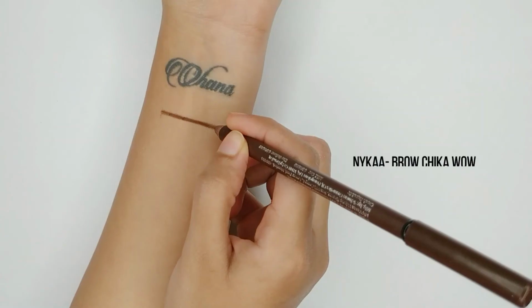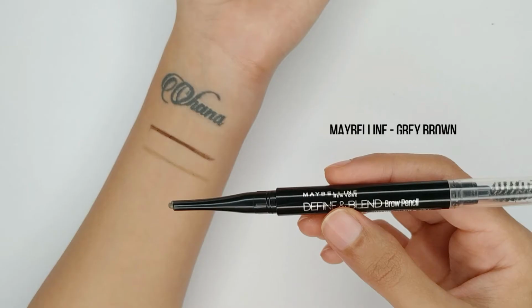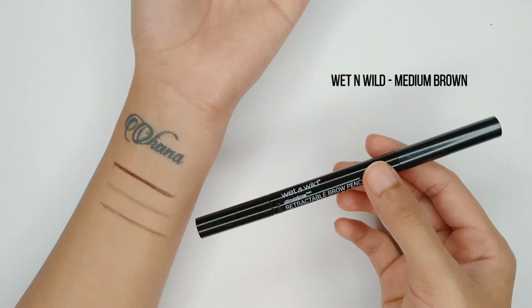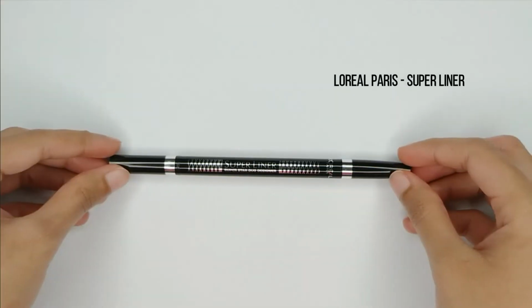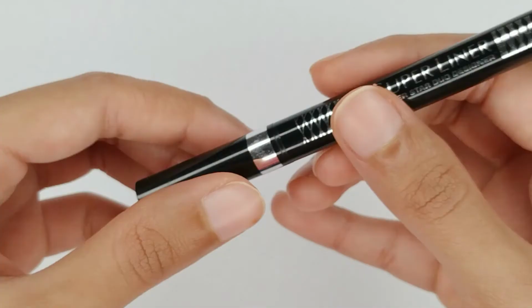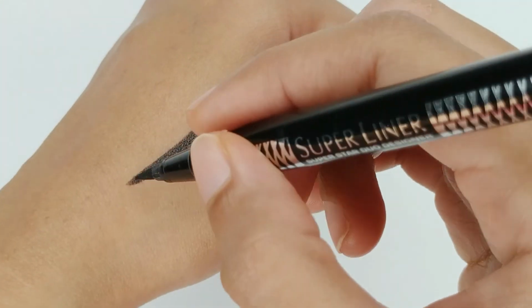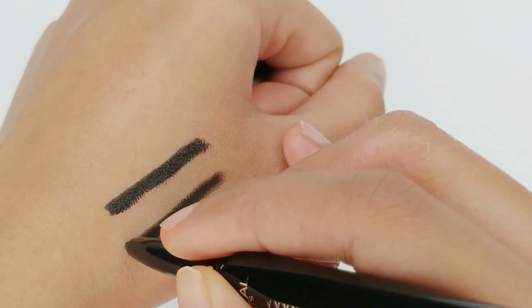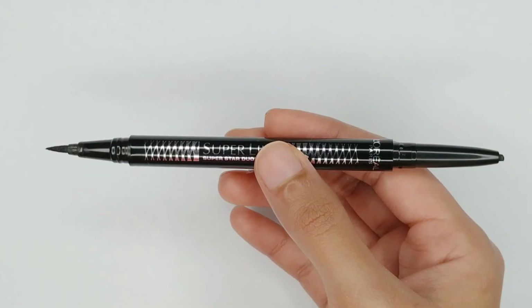I have 3 options, but this pencil from Nykaa isn't retractable, so I'll pick this one from Wet n Wild. This looks pretty natural than the Maybelline one. For eyeliner and kajal, I like to carry this pencil from L'Oreal. It has a felt tip on one side and pencil liner on the other, so that I don't need to carry a separate kajal or a separate liner.